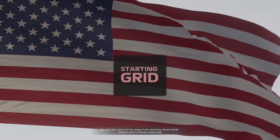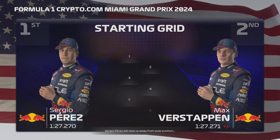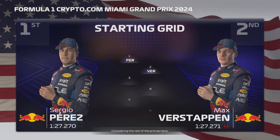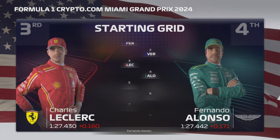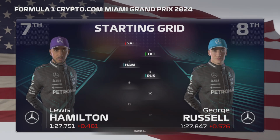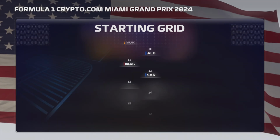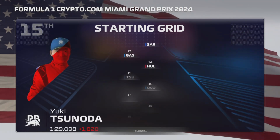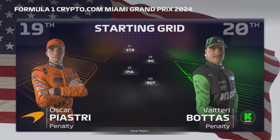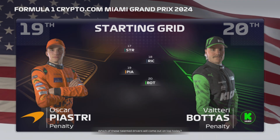So with the race not far away from starting, here's what today's grid rundown looks like. Sergio Perez will lead us away from pole position, edging out Max Verstappen, who'll start from P2. Considering the rest of the grid, we have Leclerc, Fernando Alonso, Sainz, King, Hamilton, Russell, Norris, Albon, Magnussen, Sargent, Gasly, Hülkenberg, Tsunoda, Ocon, Stroll, Ricciardo, Oscar Piastri, and Valtteri Bottas begins the race from the back of the grid. Which of these talented drivers will come out on top today?